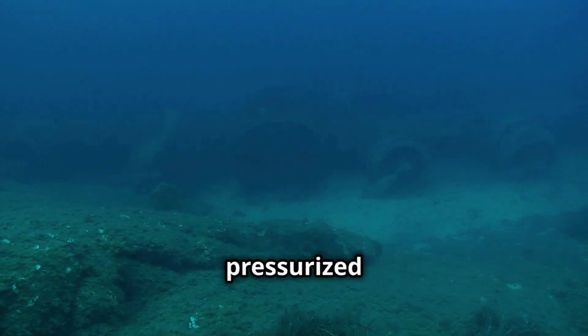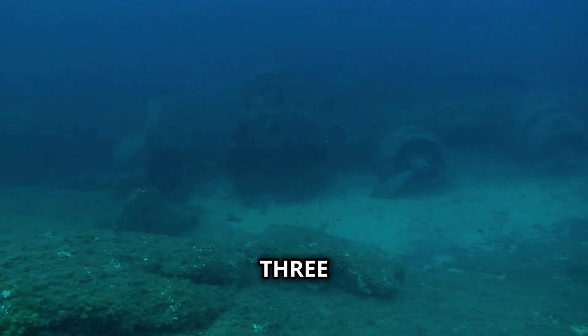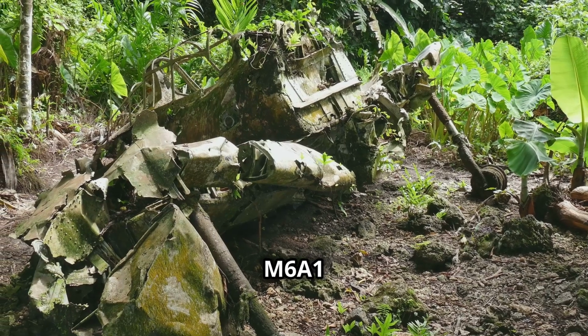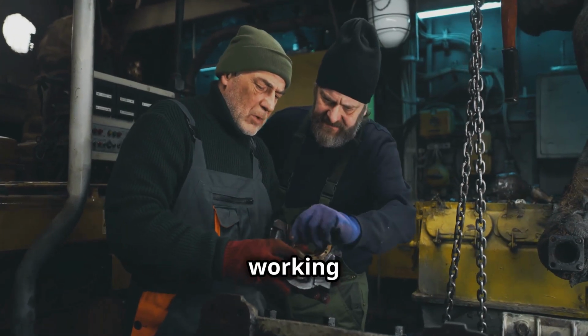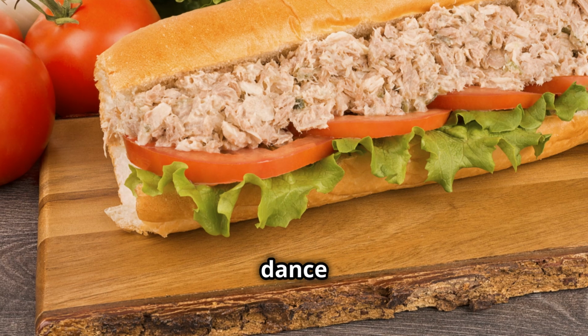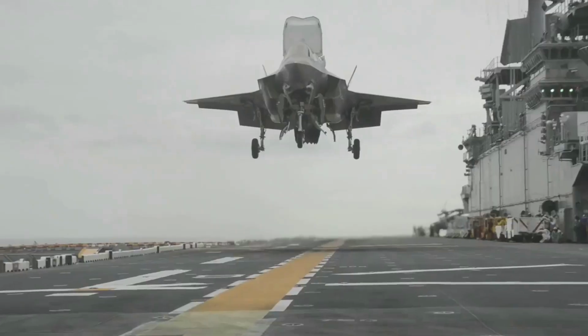And here comes the most incredible detail. Inside this giant was a pressurized hangar capable of carrying 3 aircraft. Yes, 3 aircraft. And we're not talking about model planes. These were Aichi M6A1 Seiran bombers, specially designed for this mission. The crew, 144 men living and working in a space that needed to be perfectly coordinated. It was like a synchronized dance. Every movement had to be precise, every action calculated.